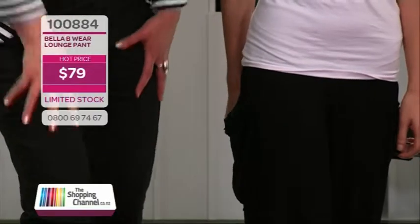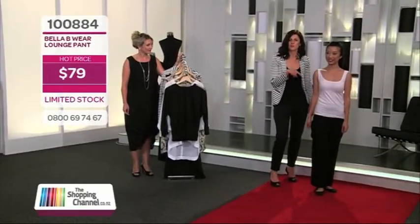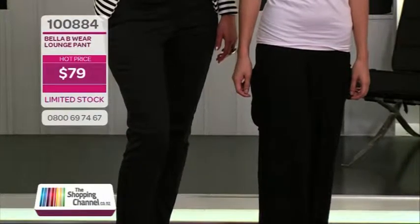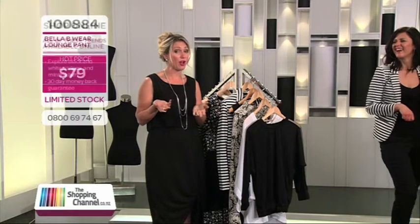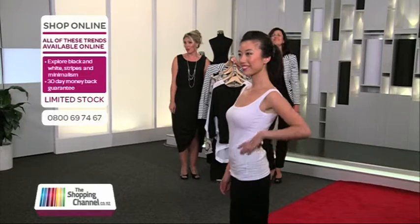Just invest in a lovely casual pant. You can lounge around at home, or you can put on heels or flats and wear those out shopping. You are so right, because how many times, everyone think about this, how many times do you go home and you put your pyjamas on? You put your pyjammy jams on.